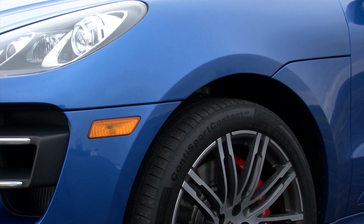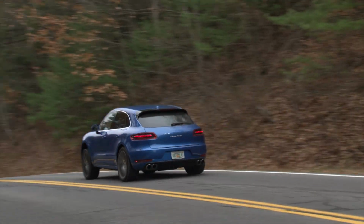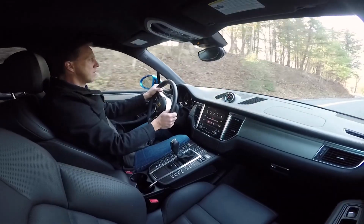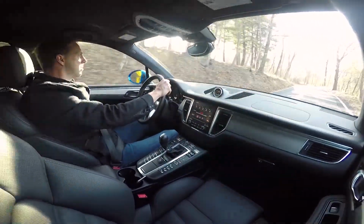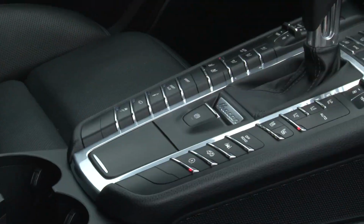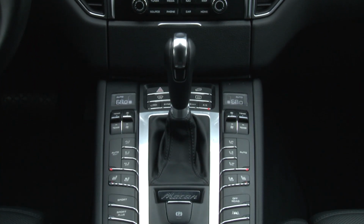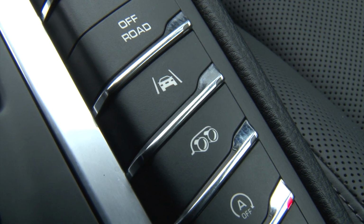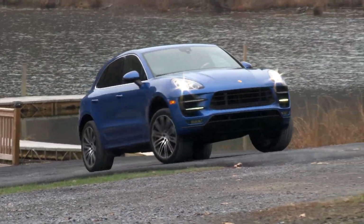Even with the lowered sport chassis atop these optional 21-inch 911 Turbo wheels, the ride is impeccably smooth thanks to the active air suspension. It's not until you utilize the most aggressive Sport Plus setting that this Macan gets pretty edgy. Much like in the previous Panamera, the swath of switches flanking the shifter give the driver a plethora of controls. There's even an off-road setting that jacks up the body and locks the torque split 50-50.